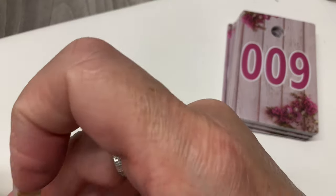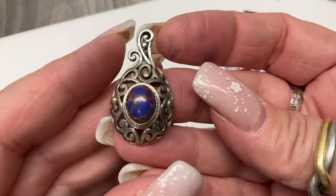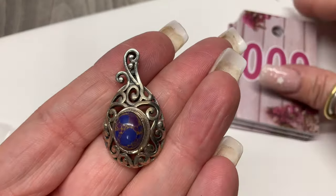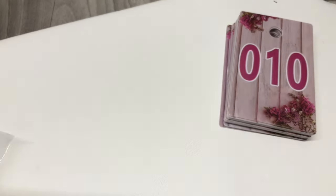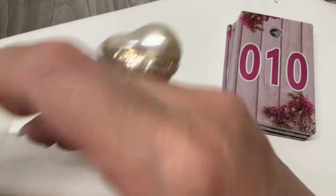All right, what is this? We have a pendant. It is purple, copper, turquoise. It is sterling. There we go. My guess is I asked like 30, but let's go 22. Okay, $22. I paid a little too much for that too, I think.